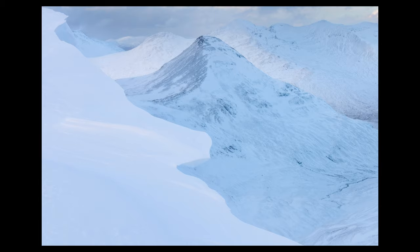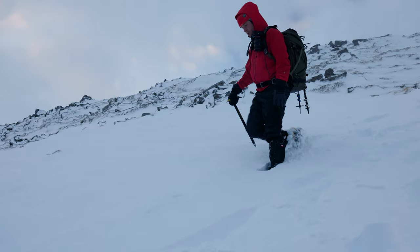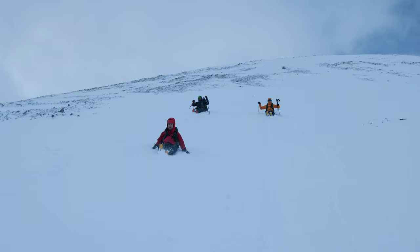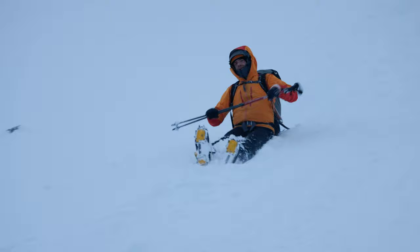Rich was pretty keen to get off the mountain whilst it was still light, and I think we'd had the best of the light anyway, and everybody was pretty keen to get back for a pub dinner. So we headed down that steep slope first on foot, and then sliding down, and you can see Rich here paddling the last few meters of the slope with his hiking poles. So yeah, it was a really fun way to finish the day.